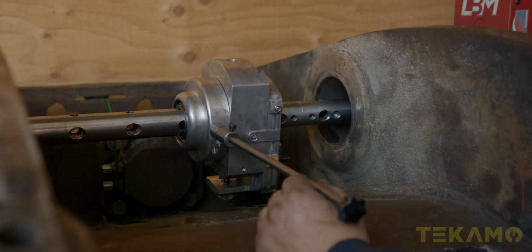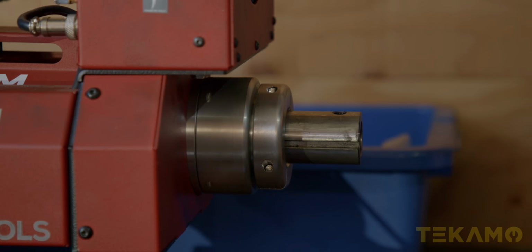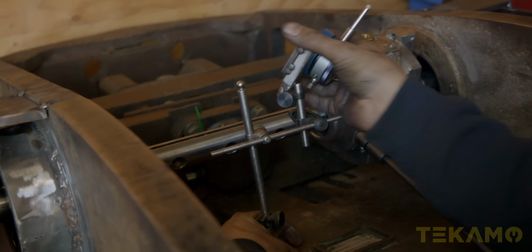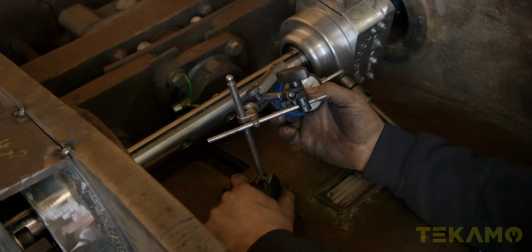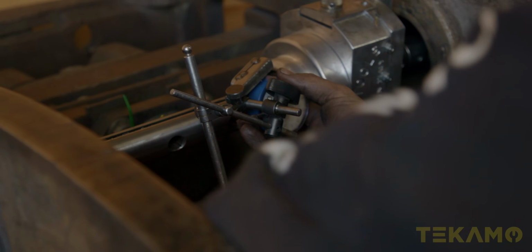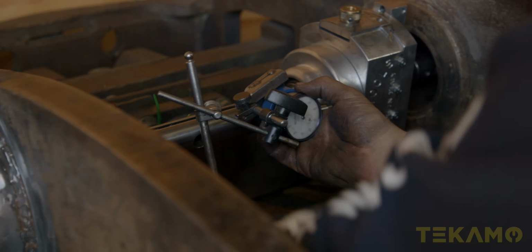There we go. So now we got our feed. Okay, I don't know what this thing do, but it makes me look like I know what I'm doing. I hate dial indicator stands because they always get so janky, but I don't know. I always fight with them more than I should probably. And people laugh at me. All the real machinists are just cringing at me.